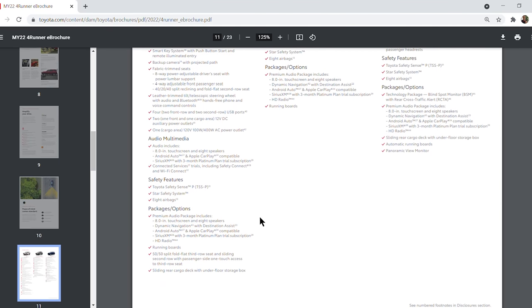All right. So on the SR5, you can get premium audio with dynamic navigation that updates in real time when you need it. Optimizes from the cloud. Running boards. You can get either a third row seat or you can get the sliding cargo deck or nothing. Same thing with SR5 Premium and the Limited. You could get a third row, but those are the only three trim levels where you can get the third row.